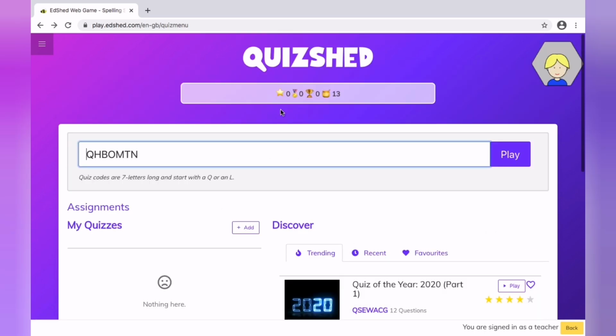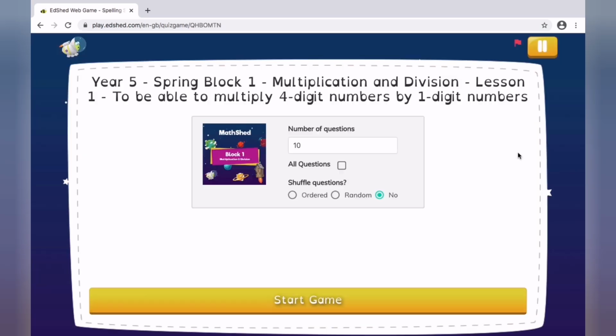Now, if for whatever reason the quiz isn't there, don't worry. Just type in this code, as you can see on the screen, into the bar just above. Q, H, B, O, M, T and N. They've got to all be case sensitive, so capital letters for me if possible, please. And then click play. Once you've selected play, it will come up with the quiz as so. So this is a multiplication quiz for multiplying 4-digit numbers by 1-digit numbers like we did last week. It's a bit of a recap on what we did last Thursday and Friday.